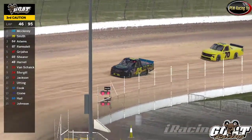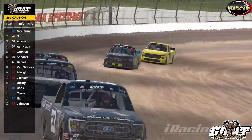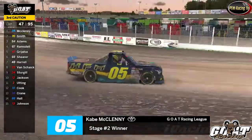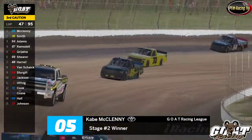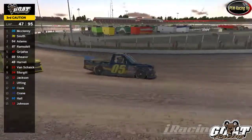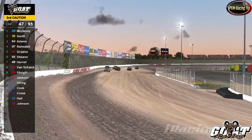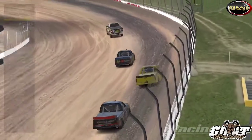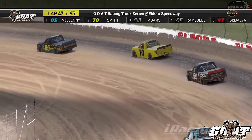So Cade McClenny, after a little bit of a heartbreaker in stage number 1, comes roaring back with a big stage win. Aaron Smith now well aware of what he's up against. And you know what that means, race fans. There's 2 different stage winners. We need to break the tie. So will there be someone to dethrone both of them? We are going to find that out in just a few short minutes.